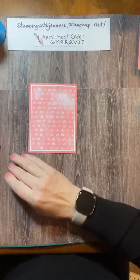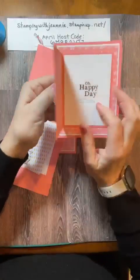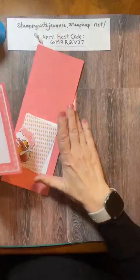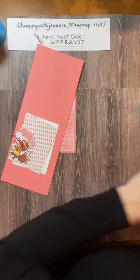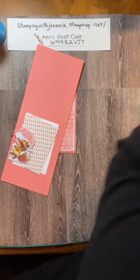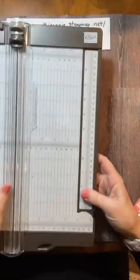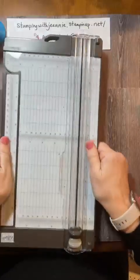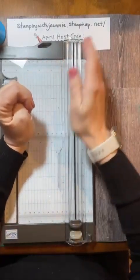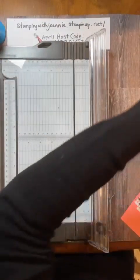Okay, next we're going to make our card within a card. So this here is a mini card that's on top of the card base. I need my paper cutter for that. I've already cut it. We're going to use the paper cutter and our scoring tool a couple times today. I like to put my paper like this so that I can have my arm to the side and I can see the measurements up top here.